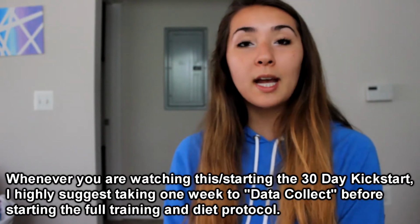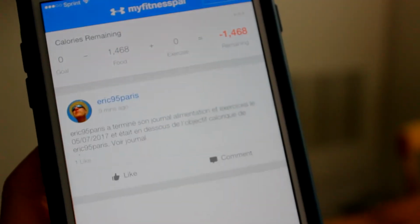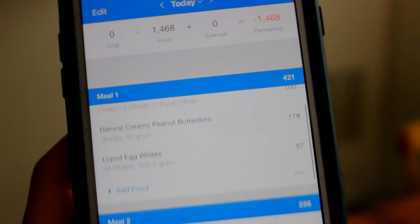We are going to be using the app MyFitnessPal to track your food, even though its recommendations are pretty off for the most part. In terms of its database and how many entries for food that it has and all the accuracy of the entries, that part is really great about it.